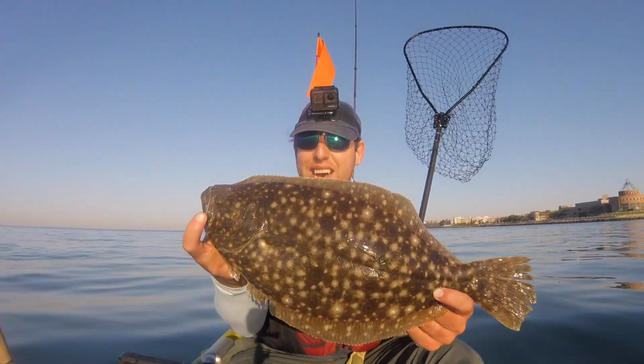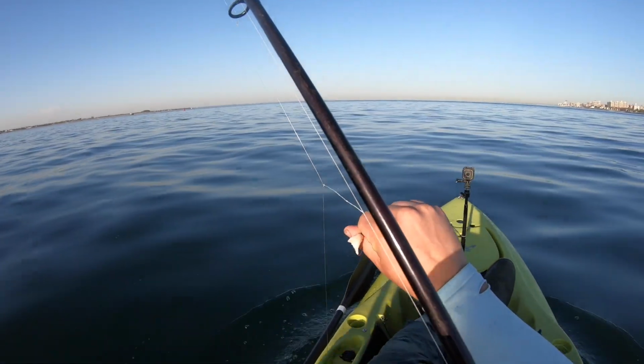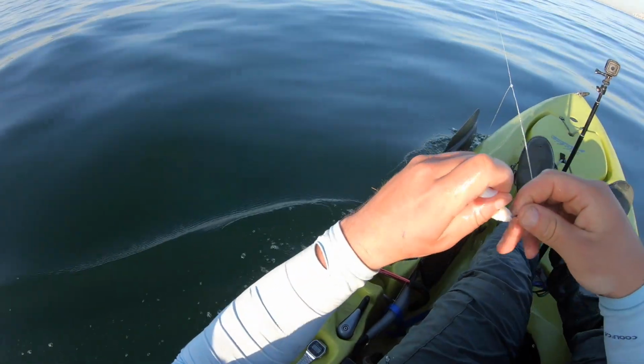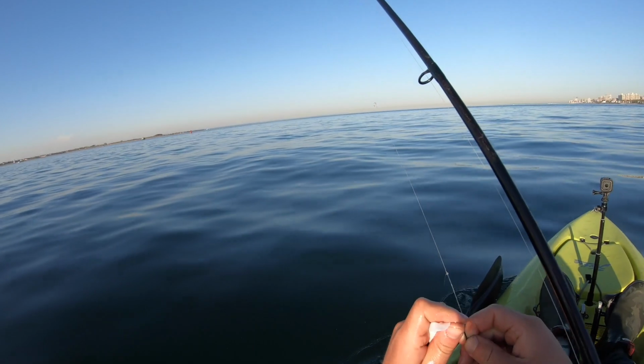I'm gonna bleed this guy out, get him on the stringer, bleed him out in the water, and then get him on ice. Okay, what a great start. As you can see, something went for the top hook and just mangled that Gulp, so we gotta get rid of that. And we're going to replace it with a new piece of Gulp, and we're gonna hit that exact same drift again and see if we can get another one.